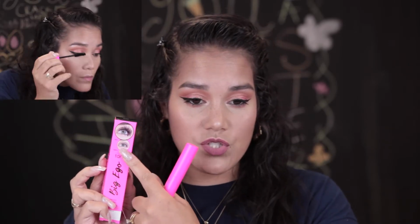Moving on from there is the Tarte Big Ego mascara, and this is for $23. I like the formula. I just don't feel like I get what's going on with the packaging here. Her eyelashes are practically nothing when she starts out, and then all of a sudden she's got big, fanned out, voluminous lashes that have a major length added to them. I didn't get any of that. What I did get, however, was a little bit of lift that I don't normally get. Usually my lashes kind of stick straight out, so I did feel like I got a little bit of lift to them, which was nice.